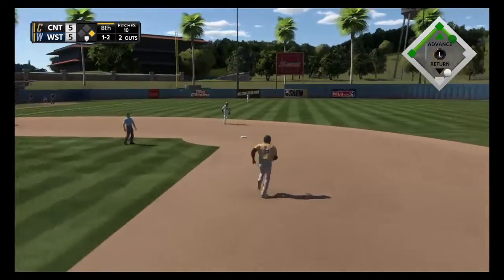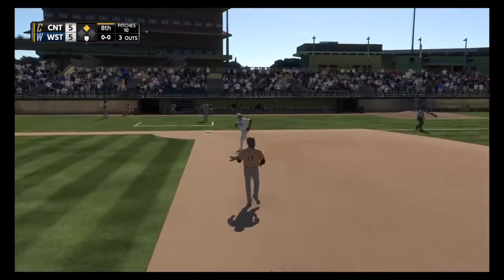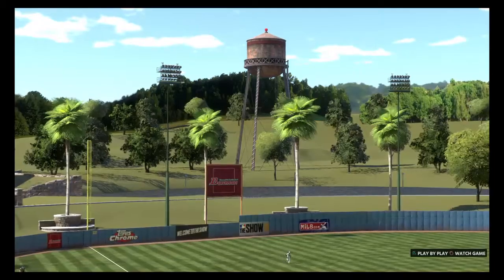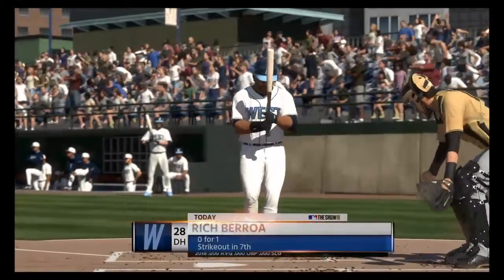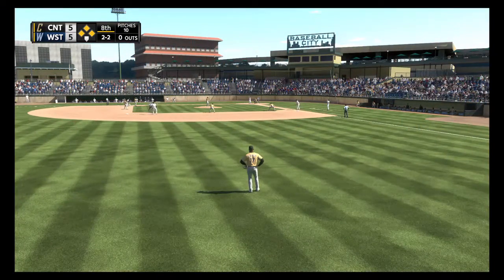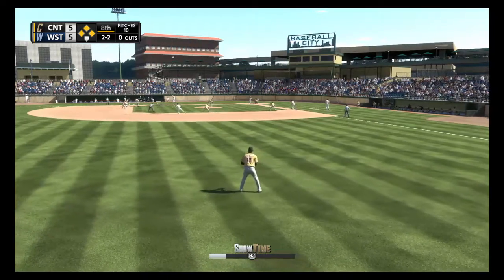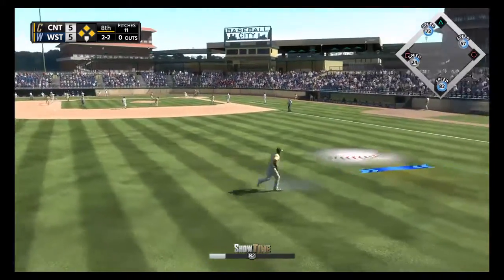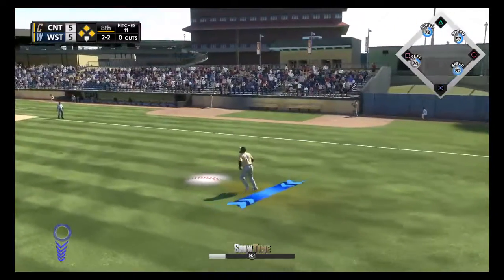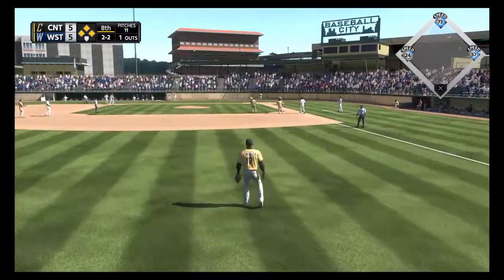Heading out towards shallow right. Person is there, makes the catch, and that'll retire the side. But the tying run has come across here as we're set up for the 8th. Digging in to try it again. Rich Baroa. He'll look to bounce back after striking out his last time up. A fly ball, but far too shallow to get that run in. Robinson has it, and I'd be surprised if they send the runner.